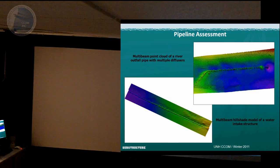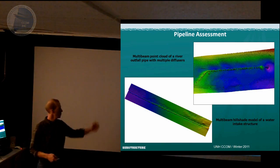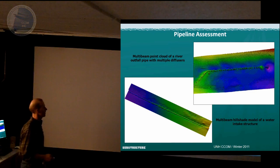On this one, these are actually the weights, the concrete weights on the pipeline. These are actually the diffusers in between. This one is twisted off the pipe because of the mechanism that they used to put it on there. We actually designed a new mechanism for them, so it's a breakaway diffuser, so that can't happen again. And went down and installed it for them.